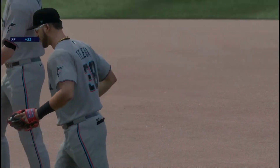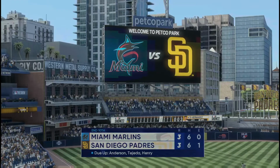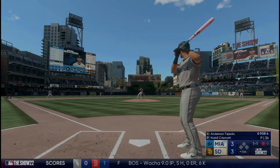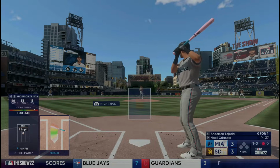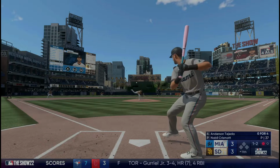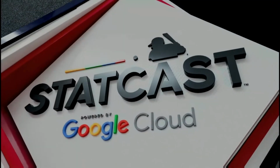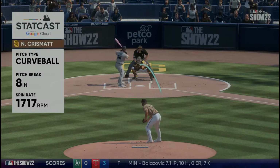So we're going to go into the 11th here, and the Miami offense here, both of these teams exactly even on the score sheet. 6 hits for each team and 3 runs for each team, as Anderson Tejada is up 0 for 4 in this game, and he swings and misses at a circle change right down the middle. You gotta be hitting that kind of a pitch now, as Anderson Tejada swings and misses again as another curveball drops in there, and Emil Crisma gets his second strikeout. But certainly a pitch that for Anderson Tejada you definitely want to be able to crush.